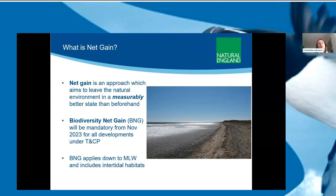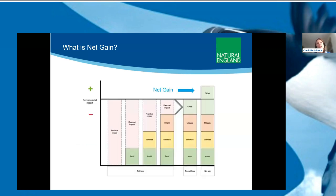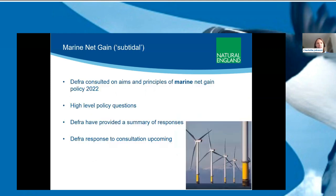This is a policy that's been developed terrestrially to start with. So their biodiversity net gain policy, which will be mandatory from November this year, applies down to mean low water, so includes those intertidal habitats as well. And we've been looking across to that policy, also through to marine, to understand what we could do in the same way to leave the environment in a measurably better condition. This just highlights that net gain. So you've got rid of all your residual impacts to no net loss, and then that net gain is that additional benefit on top of that.